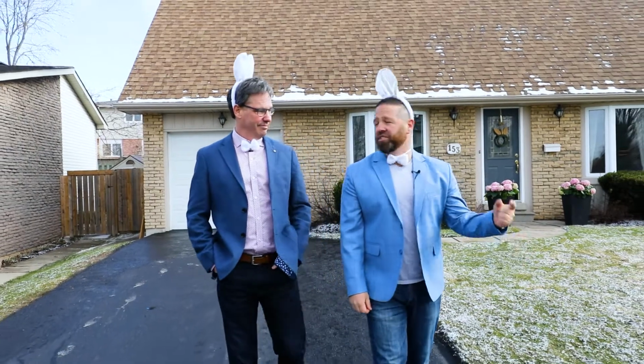Brand new listing, great property, great area, north end of Barrie. My wife grew up here, I grew up around here. I love this area. Well, I'm not sure about the grow up thing, but I will tell you this, guys. This house is absolutely off the charts, cute, adorable, and charming. Now let's get inside and have a real close look.